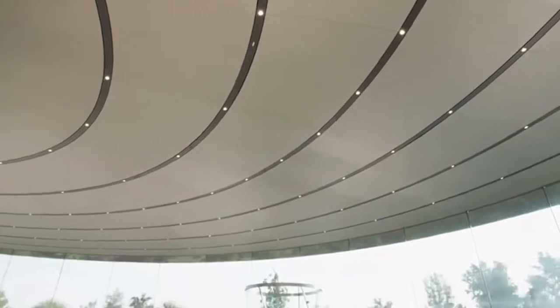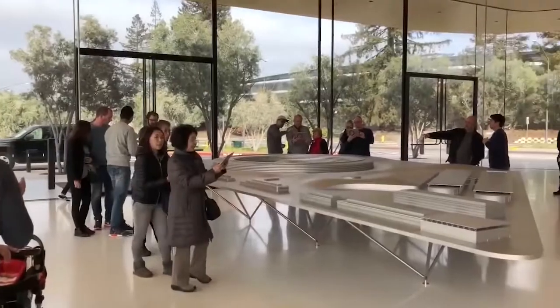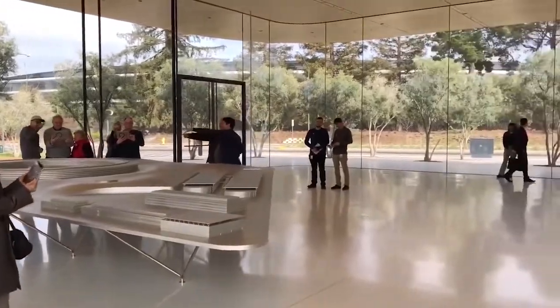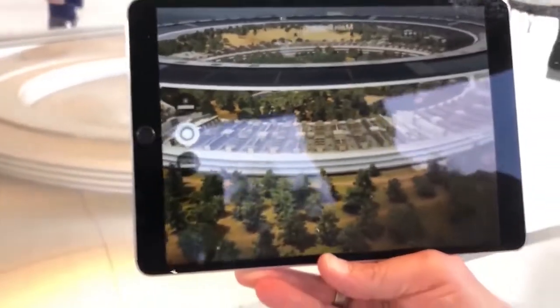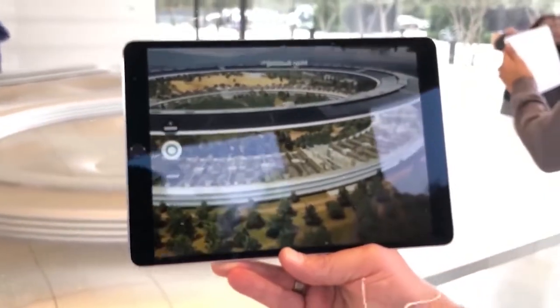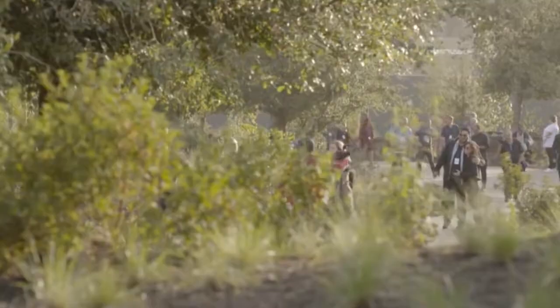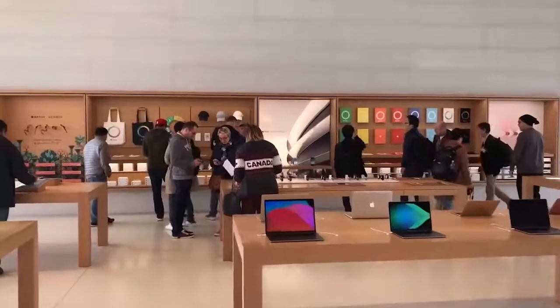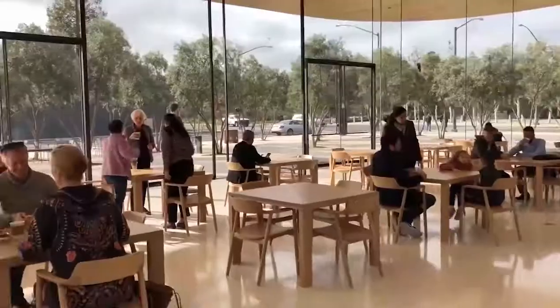Apple also constructed the visitor center right outside the HQ, where guests can visit without a pass. It has an Apple showroom and an augmented reality area where people can tour the park with the use of Apple products. The visitor center cost about $100 million, but since it brought tons of interested Apple fans to the campus and offers many products for sale, it seems like it was another smart investment for the company.